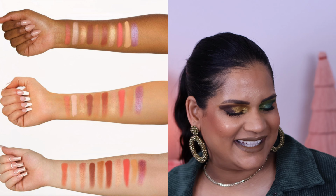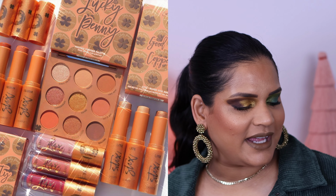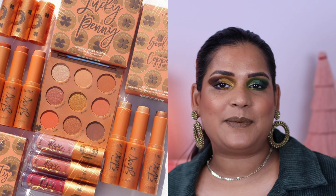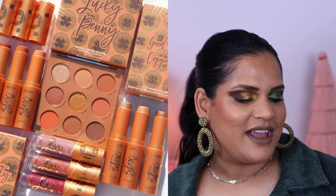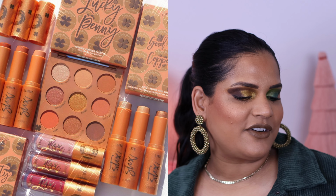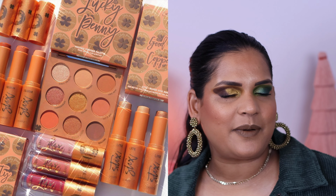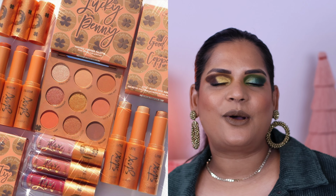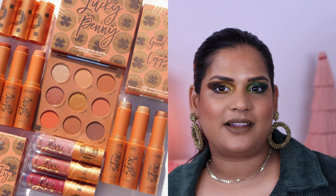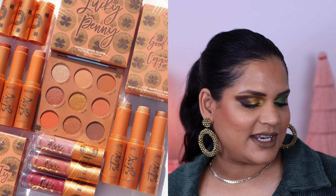Okay, next thing I'm anti-hauling is the ColourPop Lucky Penny collection. This one's an easy pass for me if I'm being honest because I feel like I have those shades already. But I think it's a really smart collection for ColourPop because people love a good neutral palette, and ColourPop typically makes really good eyeshadows, and so I could see a lot of people wanting to pick that palette up so they have a little 9-pan palette that they can use day to day.